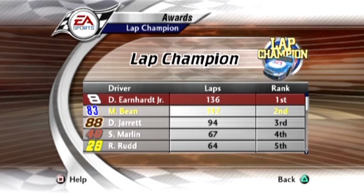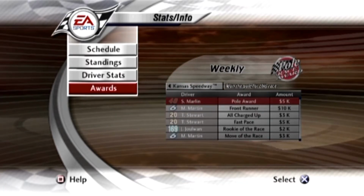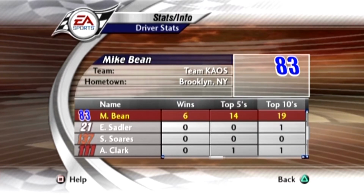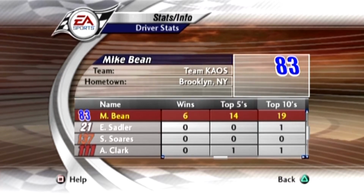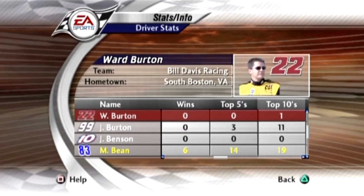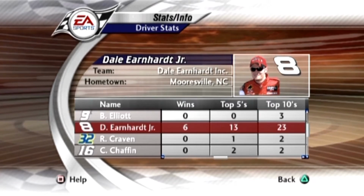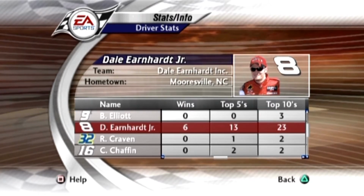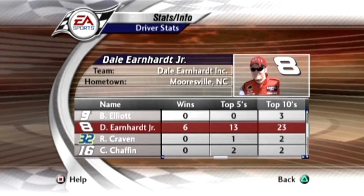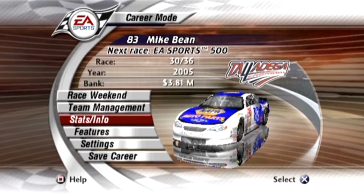I'm interested, let me go to the driver stats real quick. I'm just curious to know, we got 14 top 5s, 19 top 10s, and Junior has 13 top 5s, 23 top 10s. So he's definitely been more consistent this year than we have. So yeah, that is Kansas in a nutshell.